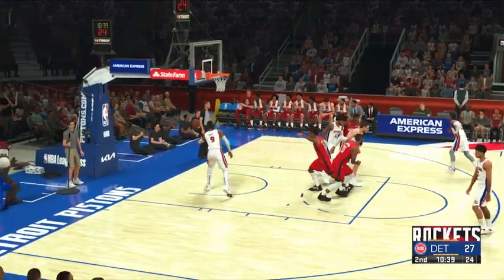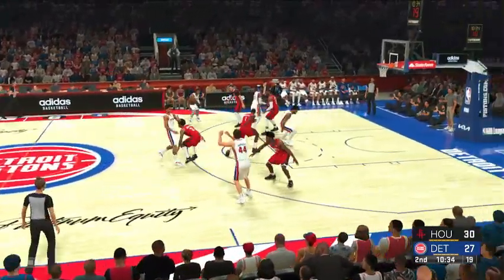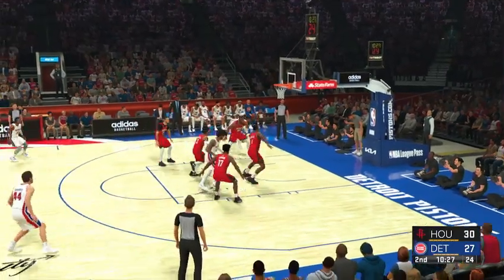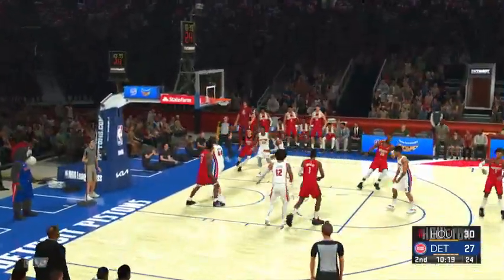Free throw good. Porter. Look, we've seen Kevin Porter Jr. go off for 50 in a game. He's got some serious skills on the offensive end. Here's Livers, covered by Smith. And it's Livers missing. That's a shot he's got to hit. You don't get many looks better from that range.